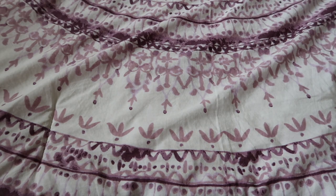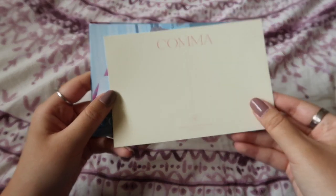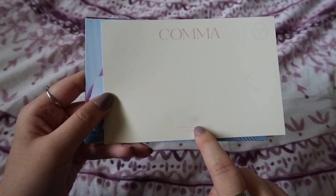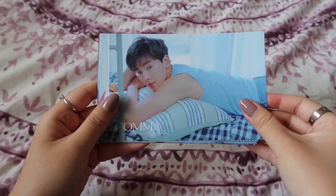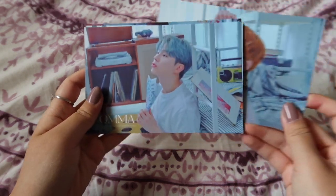Okay, and then let's move on to the member postcards. So here we have Seonyu. And all the backs are the same. So after this one, I won't show the back. Okay, so it says AR here and the unit postcards didn't. So that means those aren't AR, but this for sure is. So this is AR.